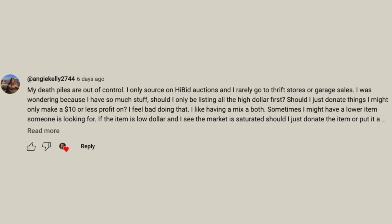I like having a mix of both. Sometimes I might have a lower item someone is looking for. If the item is a low dollar and I see that the market is saturated, should I just donate the item? So a lot going on here, but it's all personal preference. If you don't mind making $10 on something and packing it up and shipping it off, why donate it? You might as well get it out there.